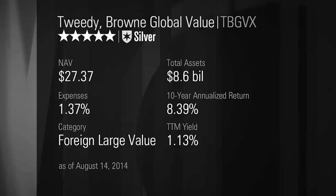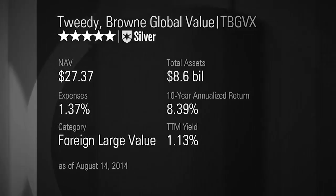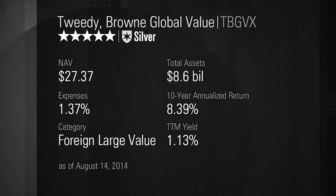And your last pick, also for bucket 3, has an international flavor. That's right. This is one that I own. It's Tweedy Brown Global Value. One reason I find it so easy to recommend for retirees is that it does not have foreign currency exposure. So its managers hedge out all of that foreign currency risk. And that's a wild card that retirees, in my view, might not need. They don't need those foreign currency fluctuations.